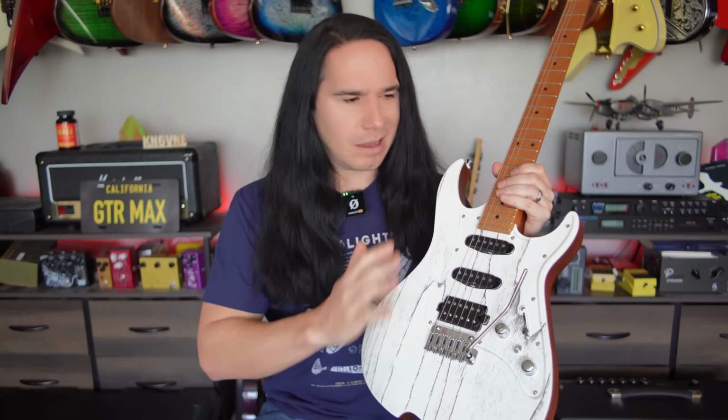I mean, these pickups sound noticeably rich and powerful. I'm not that big of a fan of single coil pickups in general, and it's usually just because they have this really plinky, kind of weak sound that I just don't really like.